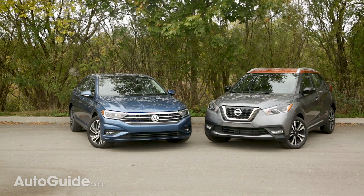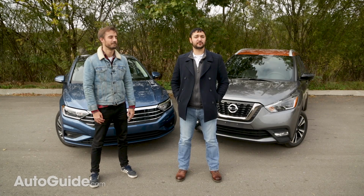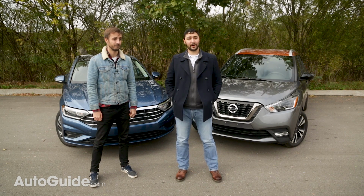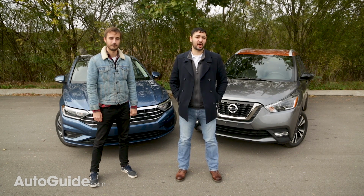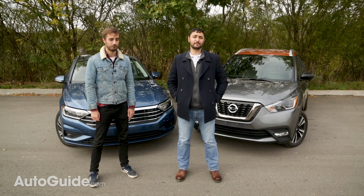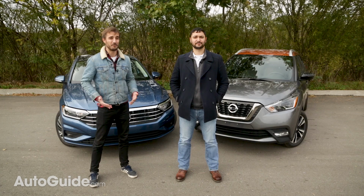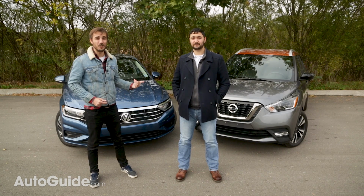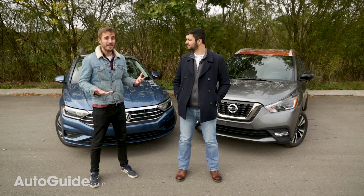And if you can't offer it to them, then people are going to go into the segment where it is offered. On the other hand, crossovers are more practical, with more space for your passengers and cargo. Sure, you give up a little bit of driving fun, but these things just have fewer functional compromises. They have more space, they're just as fuel efficient, and they have more ground clearance. They're priced the same. It's easy to see why people are going into crossovers. But in reality, crossovers tend to be cheaper, and that kind of makes them a no-brainer.